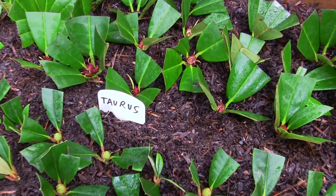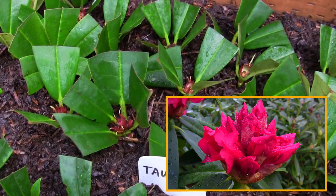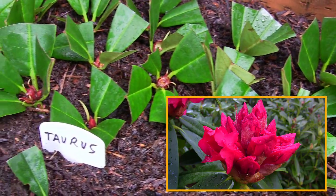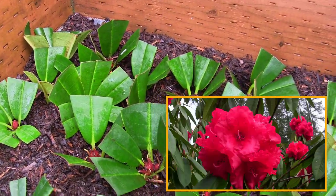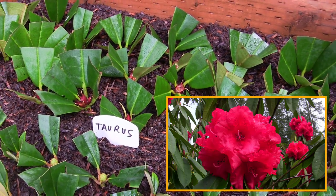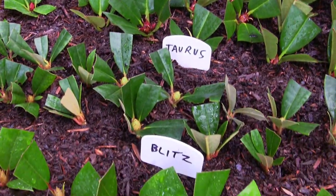So we have Taurus. That is an early blooming red, beautiful rhododendron. It's a shame it blooms so early, because most people aren't out at the garden centers yet and they completely miss this one, but it's a beautiful red blooming rhodi with huge leaves and the plant gets very large. Love that one.